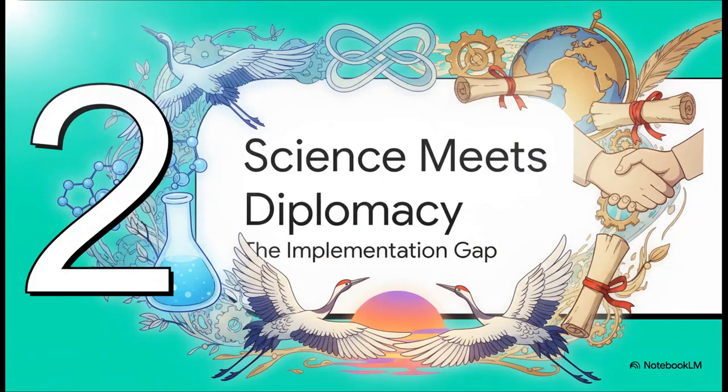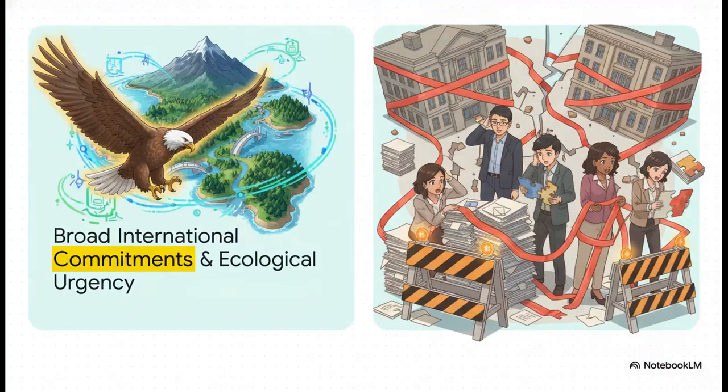Section 2. Science meets diplomacy. And this brilliantly illustrates where scientific urgency violently collides with political reality. On one hand, the data might be screaming that a species of eagle needs immediate, borderless habitat protection across 3 different countries. But on the other hand, local implementation is messy.